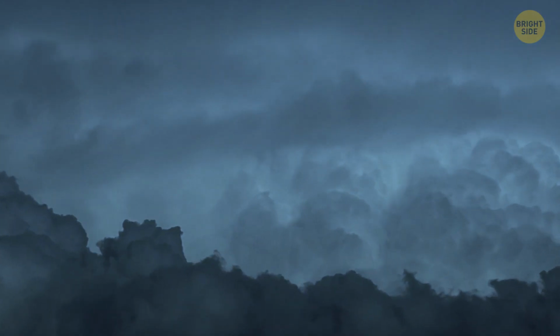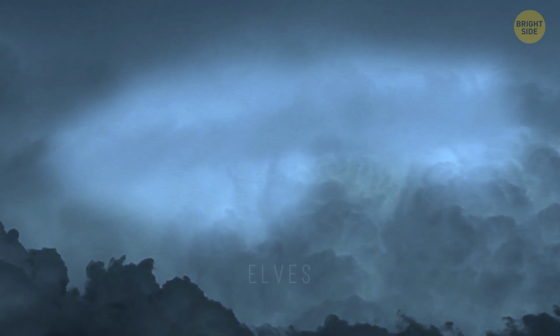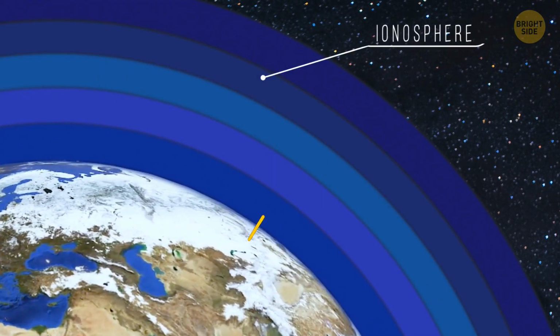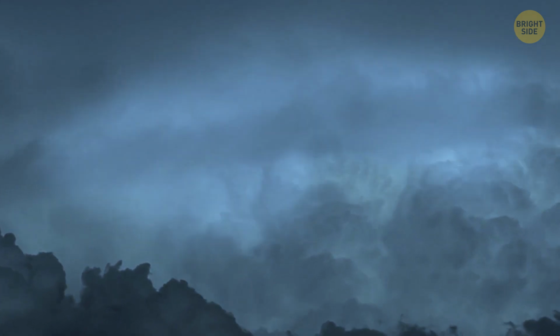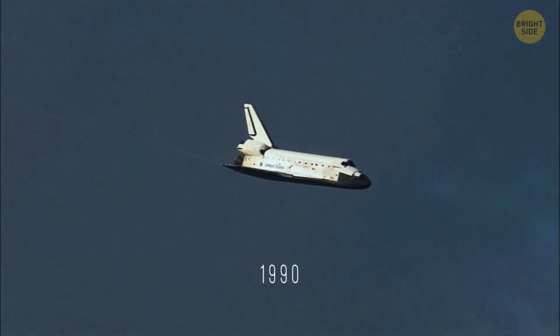And if we climb even higher, we can see the elves. They only appear for 1 millisecond. It's a dim, flat glow that appears during thunderstorms in the ionosphere at an altitude of about 62 miles above sea level. Elves can be as wide as the distance between New York and Washington, D.C. Elves were first discovered during space shuttle flights in 1990.